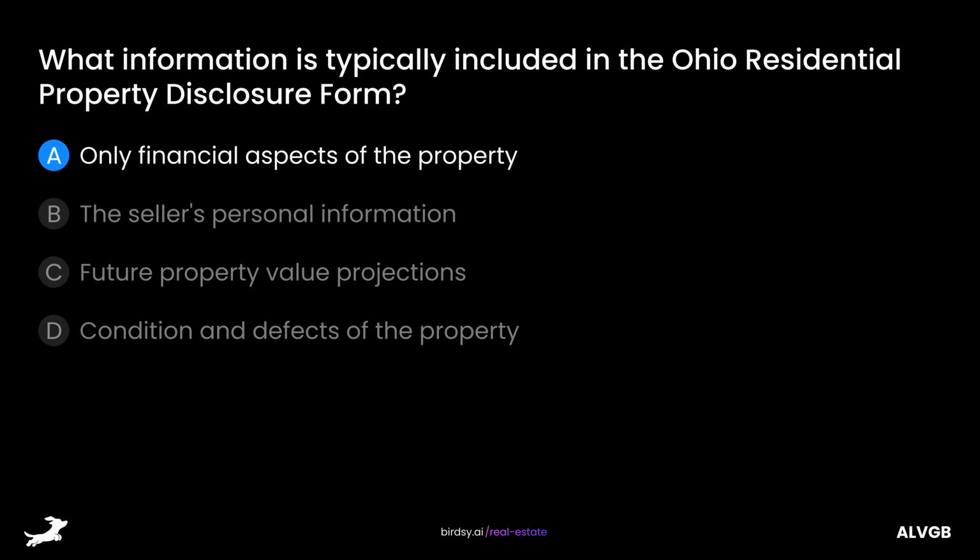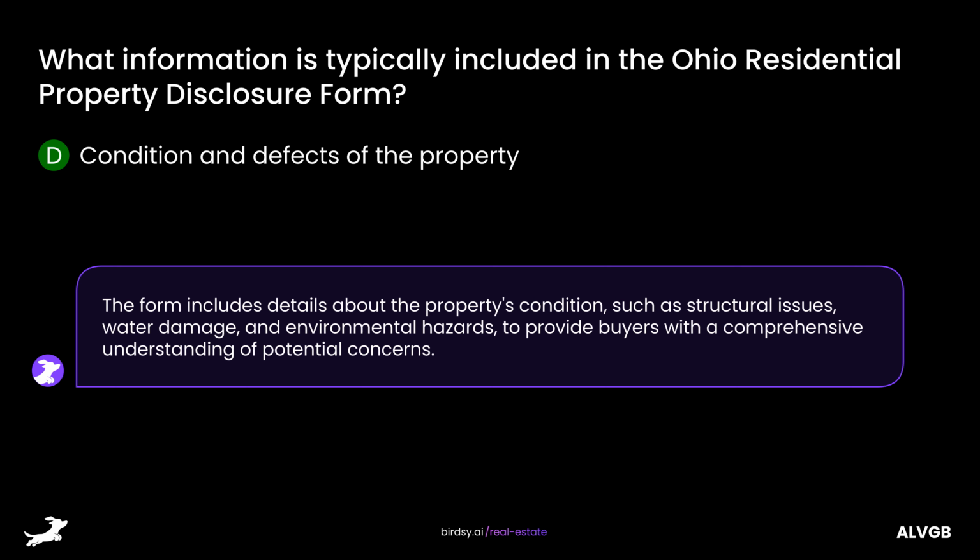Is it A, only financial aspects of the property? B, the seller's personal information? C, future property value projections? Or D, condition and defects of the property? The answer is D. Condition and defects of the property. The form includes details about the property's condition, such as structural issues, water damage, and environmental hazards, to provide buyers with a comprehensive understanding of potential concerns.